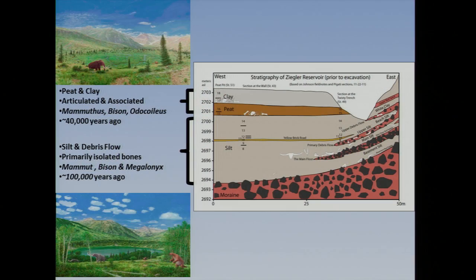And while I've talked about all these animals together, the really interesting story is that what type of animals you get low in the section, 130,000 years from when the glacier came in, pushed over that ridge, left that moraine deposits and formed the lake, is we get the Sangamonian interglacial, the last interglacial. So the Bull Lake glaciation has pulled back, it's warmed up, and this is where we find the megalonyx, the giant bison, and the mastodon, stratigraphically low down in the deposit here.